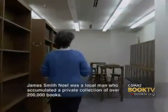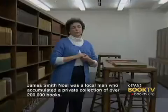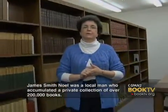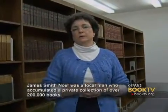Where did Mr. Noel keep this collection? Before it came here, it was in an abandoned train station in downtown Shreveport, and that building has since been torn down. It was sold to the city of Shreveport for a railroad museum, and it was considered too costly to refurbish it. So they tore it down.